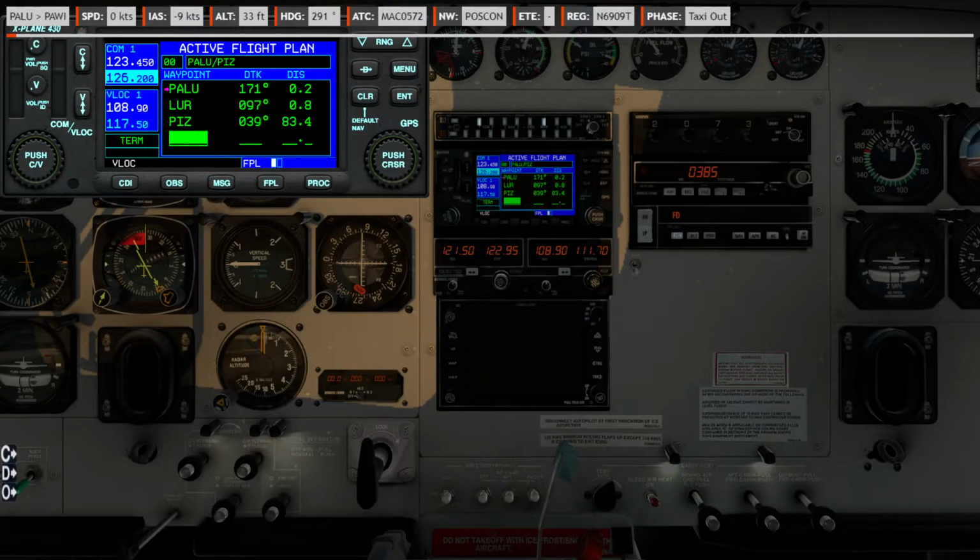All right, now what I'm going to do is go ahead and set us up as flight planned to UKK. That is Wainwright. Again, I'm going to make sure. Looks like that is the Wainwright Village NDB.